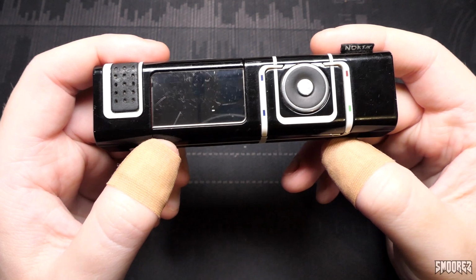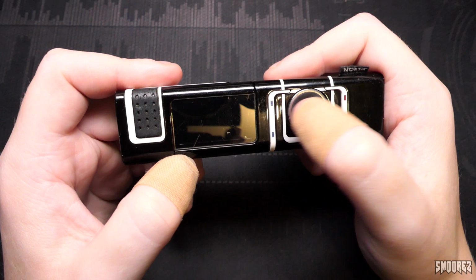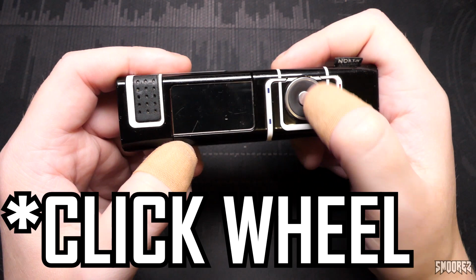You can't press the wheel anywhere instead of a D-pad. You've only got the middle button to press down. So the way to navigate through this phone is essentially just like an iPod scroll wheel, just going like so. You've got the two option keys just there, as well as your call button and call end slash power button.